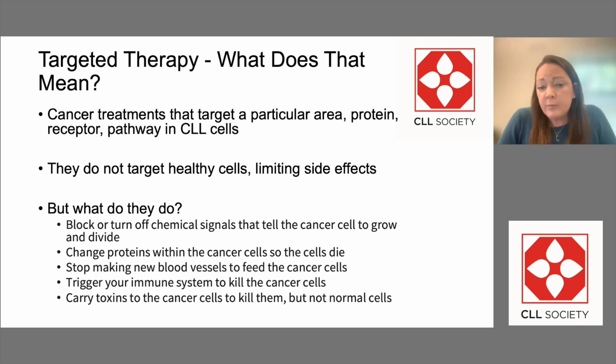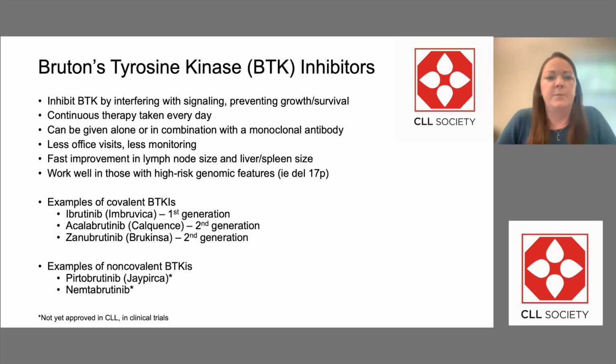Generally speaking, it depends on which one, but they block or turn off chemical signals. They can change proteins within the cancer cells. They stop making new blood vessels. They can trigger your immune system to kill the cancer cells, and they can carry toxins to the cancer cells to kill them. And so this is kind of why the targeted therapies are really specific and have become the hallmark, because of the lack of other side effects.